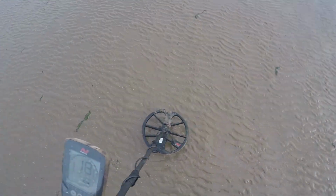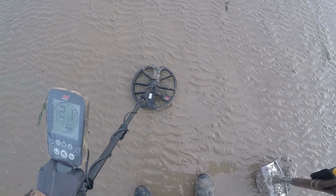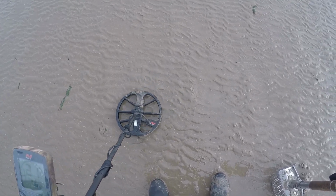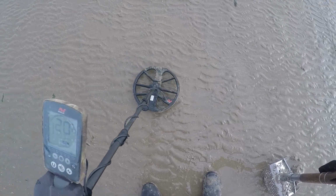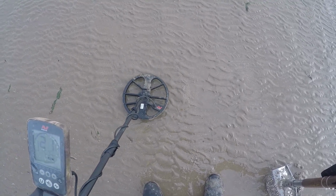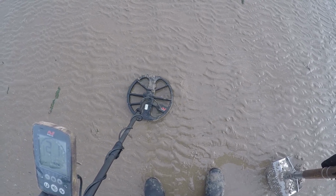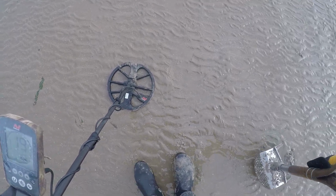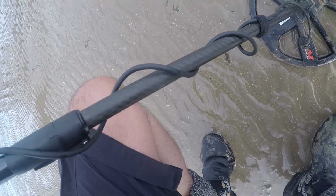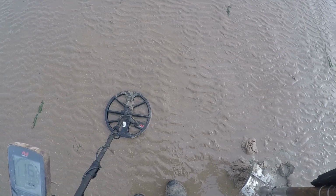Right, gonna go for a live dig then. This is 21 signal, it's not very deep. So it's the same technique I use on the 15 inch coil. You get the signal, just back off of it till it disappears, and then over it till you get the tone, and you know it's exactly under the logo that you can't see, so it's going to be right under that 11 there. I'm going to look a right mug now, aren't I?